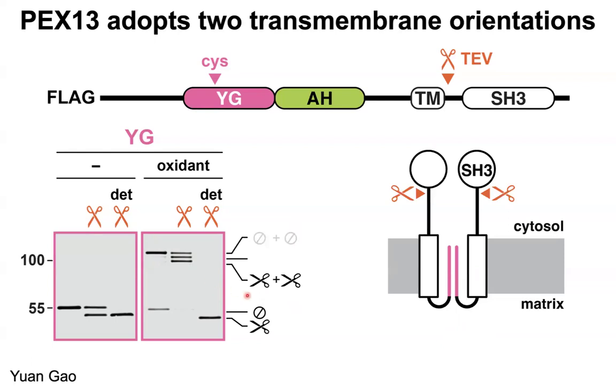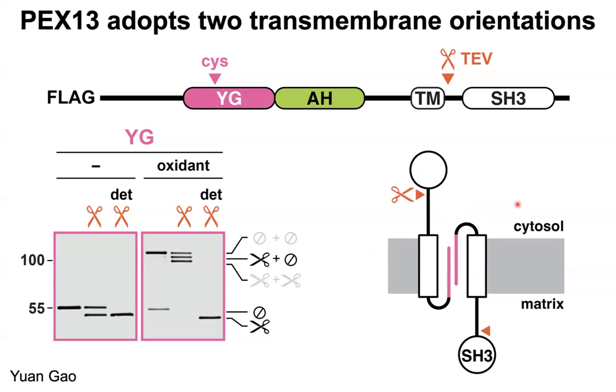The bottommost band corresponds to a combination of two cleaved PEX13 molecules, so two molecules with the protease cleavage site facing the cytosol. And then the middle band corresponds to the combination of one cleaved and one uncleaved PEX13 molecule disulfide bonded to each other, again, as shown in this diagram on the right. And so we can extrapolate from this experiment that the YG domains of PEX13 have an equal probability of interacting with a neighboring subunit in any of the two possible orientations.